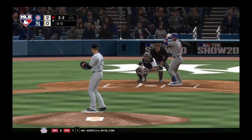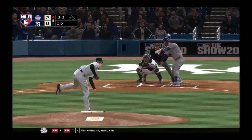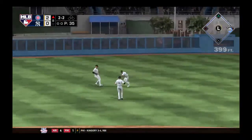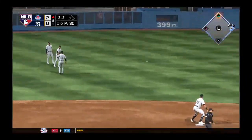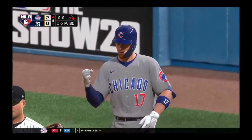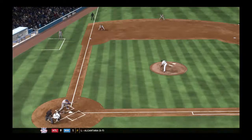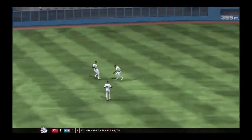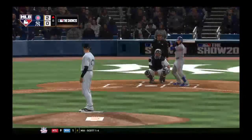The 2-2. This one's flared toward left center. And there's a base hit, so a chance to add a little insurance here as the leadoff man is on to start the 8th. I mean, that has to frustrate the guy on the mound right there. You get him down 0-2, no put-away pitch, works the count back to neutral, and is able to mix in a base hit. Nice job.